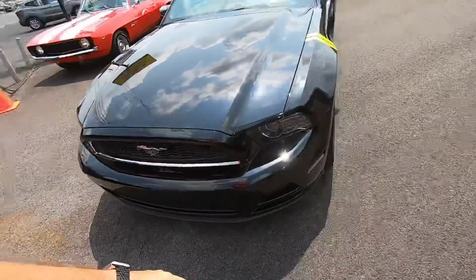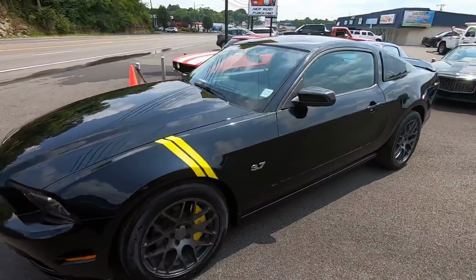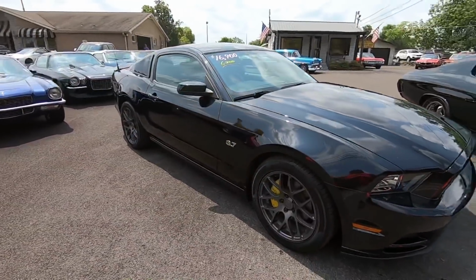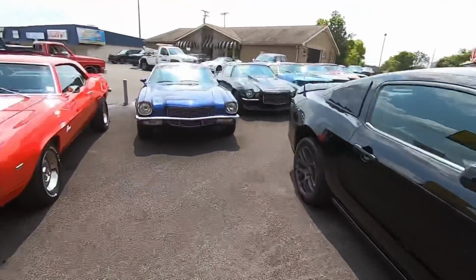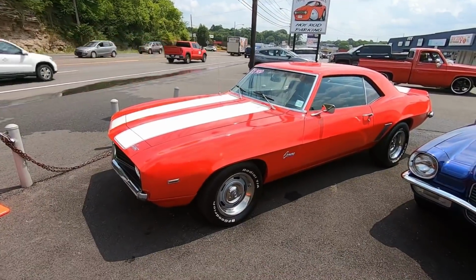We just picked this one up, 2014 model Mustang, 3.7 car, 6B, 16.9. My favorite year Camaro, 1969 model, 29.9.